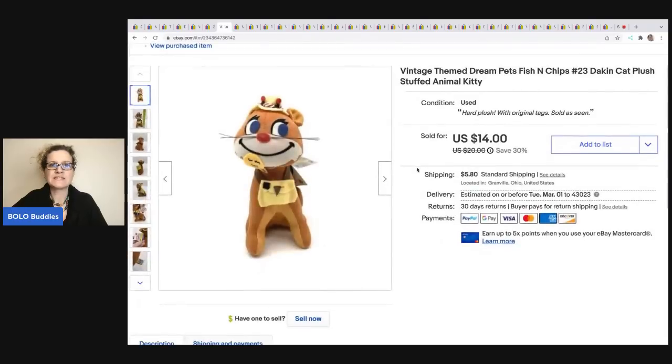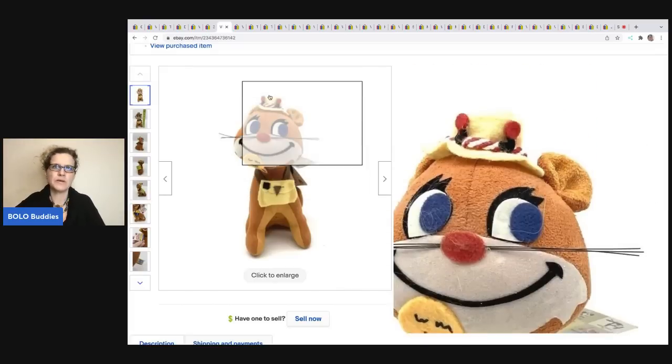The next item I sold is this vintage themed Dream Pets fish and chips cat. I can't remember where I got it, I do apologize. But I did take an offer of $12 and I sold it for $18.64, and it sold pretty quick.